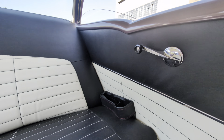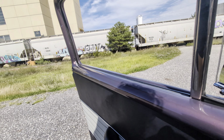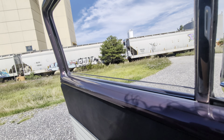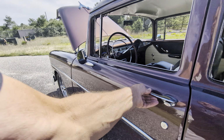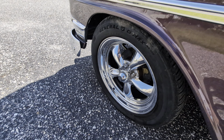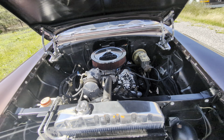Cool. Windows come up and down like butter. So nice. It's got all new regulators and everything. Belts all brand new. Doors shut beautifully. The disc up front. Brand new motor. Got a warranty with this too.